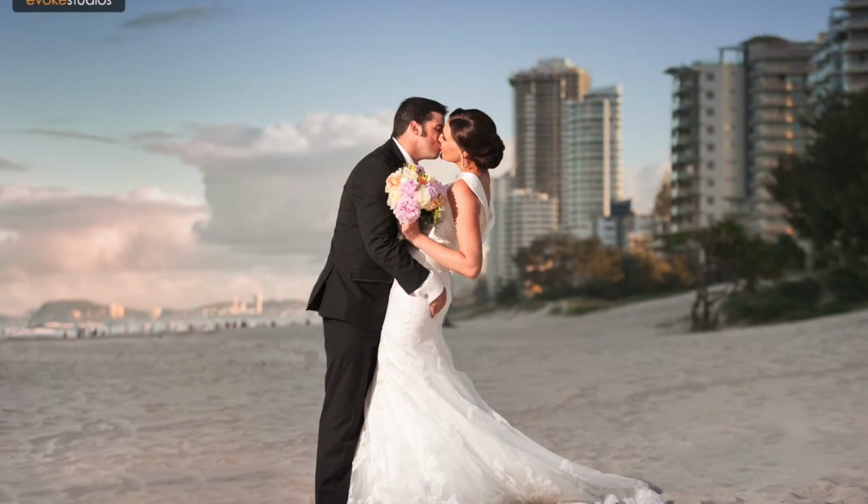Are you wanting a church wedding? Now this may dictate to you where you're going to have your reception as well, because your reception should be within 20 minutes to half an hour from wherever you're going to get married. With beach weddings, again have a look, make sure that you really love the wet weather option as well.